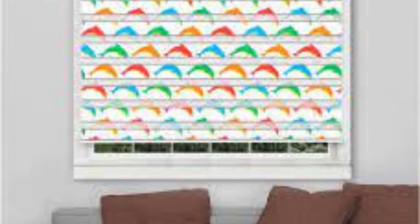These blinds feature alternating panels of sheer and solid fabric, allowing for effortless light control and privacy management. The unique design of zebra blinds enables them to be adjusted to achieve various levels of light filtration and visibility, providing the perfect balance between natural illumination and seclusion.